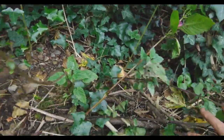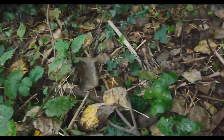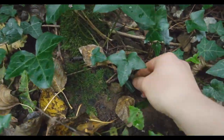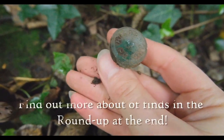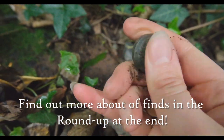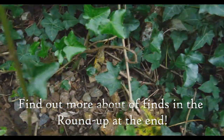There's definitely lots of glass here, but it's that time of year and the leaves are starting to fall. But under this tree, I can see a glass bottle stop, and it has been written on it. I can't see through the lens camera. But yes, words are always good.